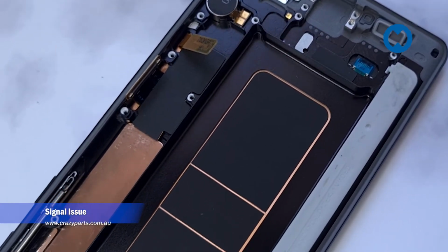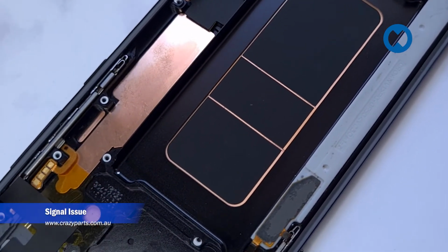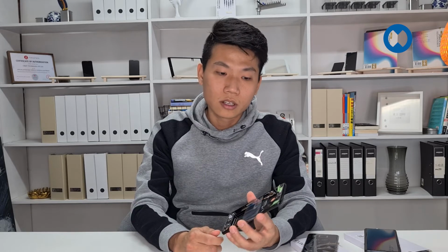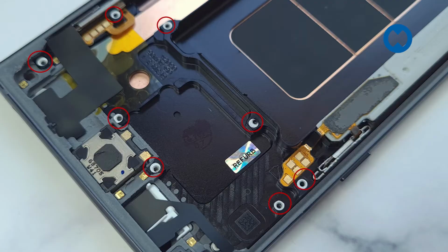Some of the feedback say refurbished screens have the signal issue. Why do we have the signal issue? After investigating, we found out it's because of the oxidation surface on those holes, the screw holes here. After oxidation, they all come in the same color. And this screw hole is a signal zone. It lets the signal in from outside. Make sure it goes through here after you close the back glass, and the motherboard can receive that signal. If you don't receive that signal, your SIM card signal will drop out while you are using it.